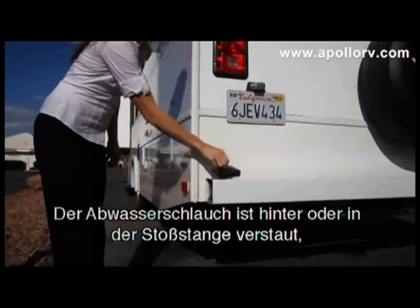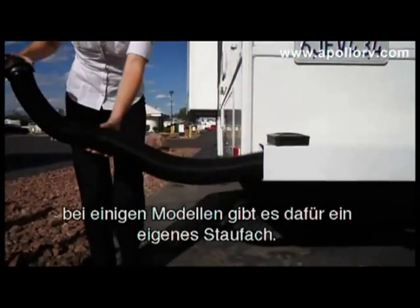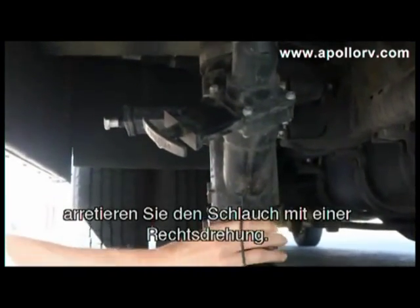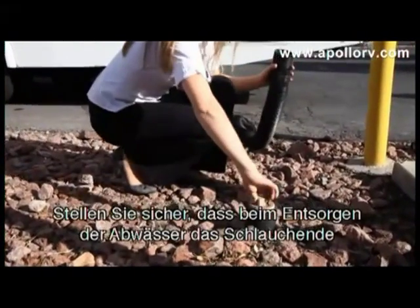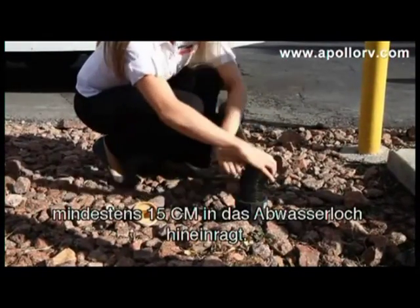The sewer hose is usually stored in the bumper of the vehicle, however some models have a sewer hose compartment. Remove the cap from the termination connection under the vehicle and connect the sewer hose. Secure it by twisting to the right. Make sure that the other end of the sewer hose is inserted into the hole at least 6 inches at the waste station.